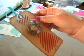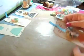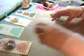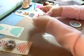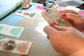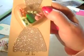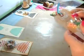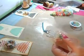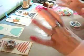And, oh, there goes my dryer. So anyway, let's show you what, oh, here's the heart one. I showed you that, right? So this is a real quick tutorial.